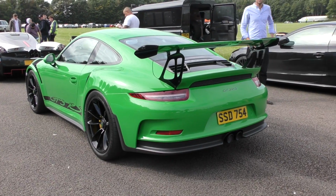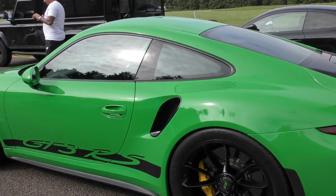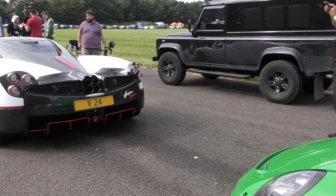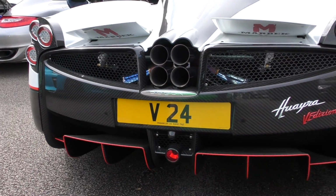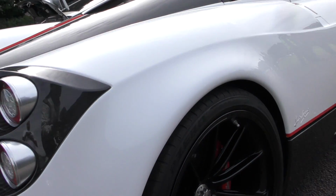We'd have a quick look at this really beautiful GT3 RS, which is good and beautiful, and I'd love one, but the car that's parked in front of it, just check it out. Wow. That is a thing of absolute beauty.